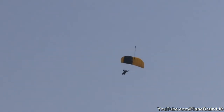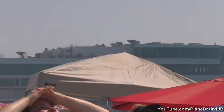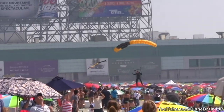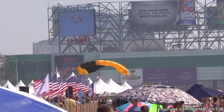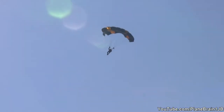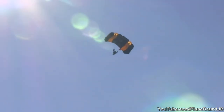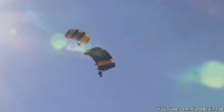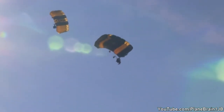They can reach speeds in excess of 90 miles an hour as they swoop across the ground. Watch as this next jumper comes over the crowd and safely swoops into the target area across the ground. They will then fly a downwind leg, up a base leg, 90 degrees to the target, and then turn into the wind for their final approach.